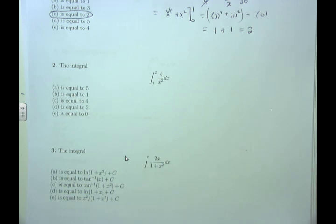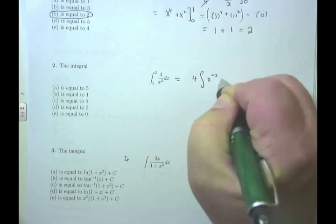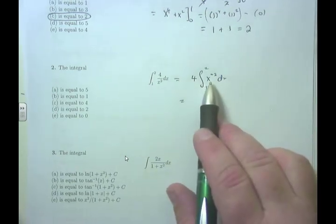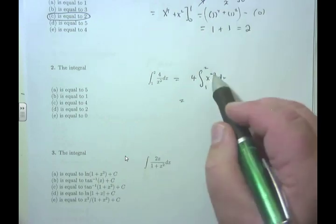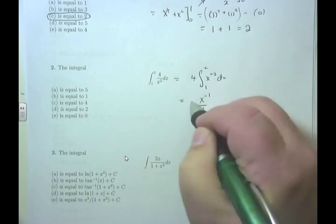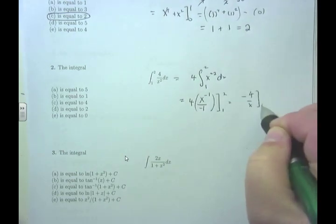Well, another easy one. But remember this. Clean it up first. This is 4 times the integral of x to the negative 2 dx from 1 to 2. So you notice these are real nice ones, in terms of integration, and the bounds will be nice in terms of plugging in numbers. What's the integral of x to the negative 2? Add 1 over add 1. X to the negative 1 over negative 1 times 4, of course, out front, evaluated from 1 to 2. And now clean it up. This will be negative 4 over x, evaluated from 1 to 2.